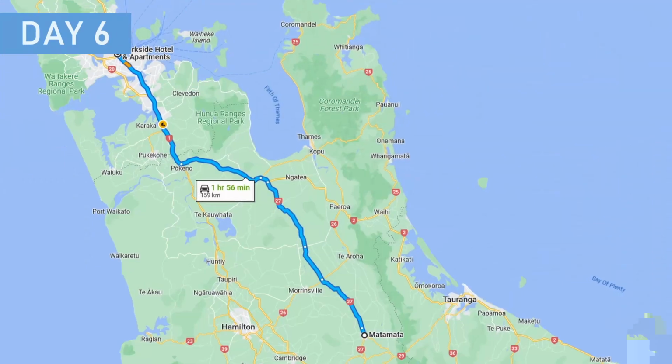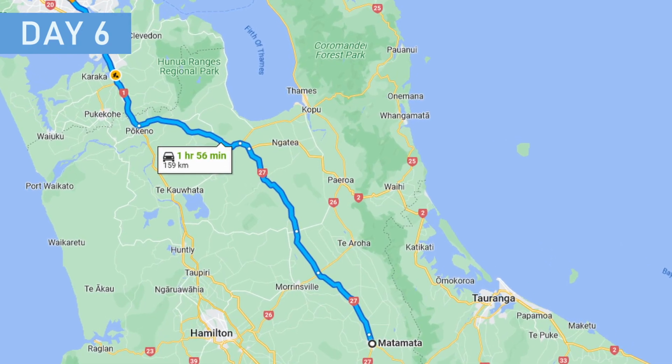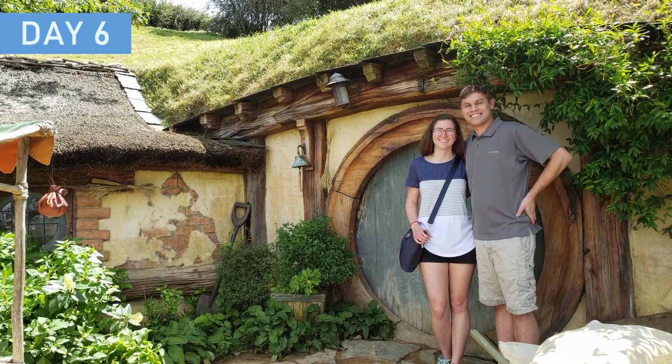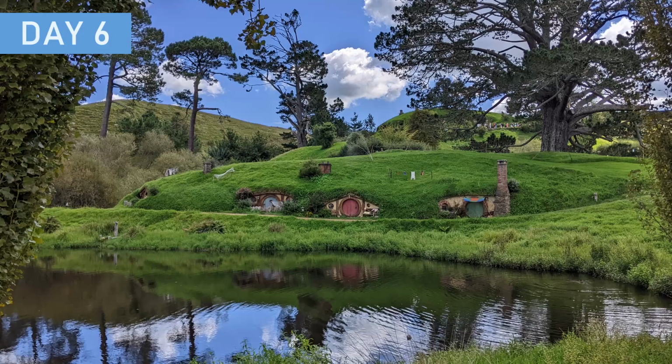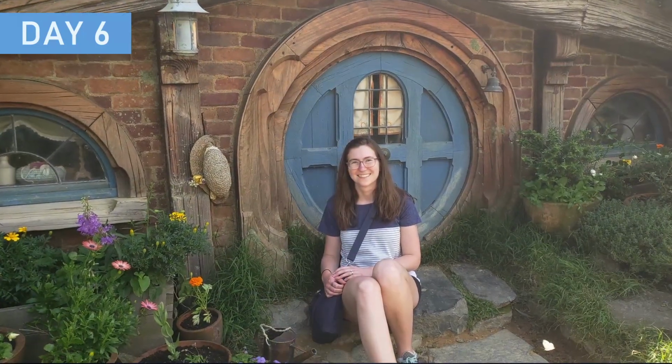Day 6 started off with what most people are probably thinking of doing in New Zealand. We headed to Matamata to check out Hobbiton, aka the Shire. This was a very hot and sunny walk, but had a nice display of hobbit holes. Personally, I expected a bit more, but Caroline was pleased. And to be clear, I wasn't disappointed, and I'd still recommend it. I just expected a tad bit more.